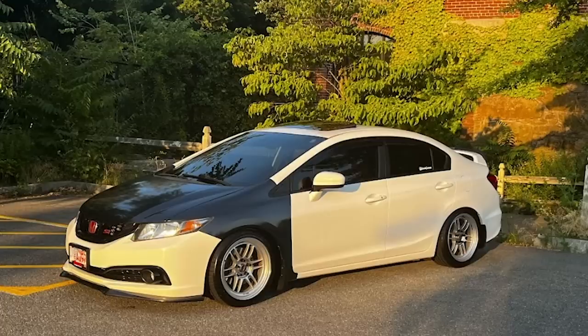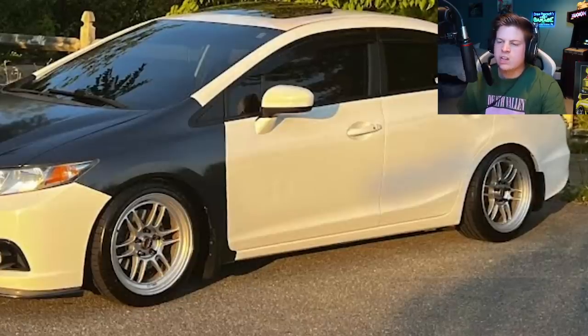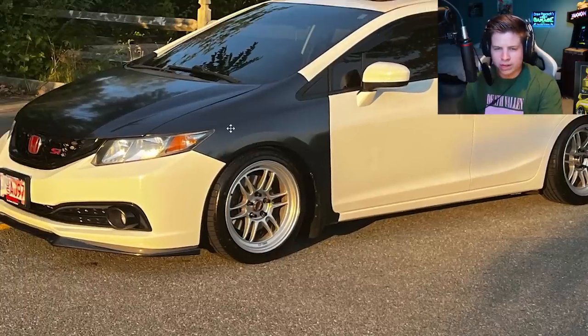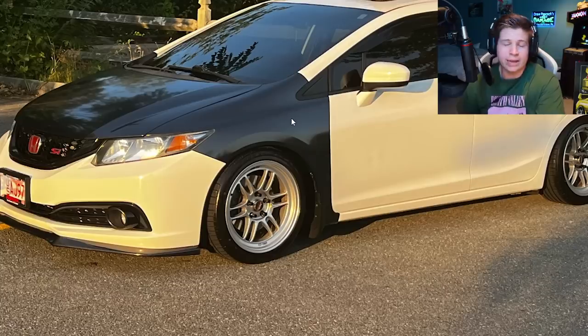Honda Civic Si sedan. NKR PF1s. How original. Drew, that's what you have on yours. I know. How original for me, too. The fenders just look black. They don't look like carbon fiber. The hood kind of looks like carbon fiber, but I think he just wrapped his fenders black. Either that or he got into a collision, and that's the best he could do.